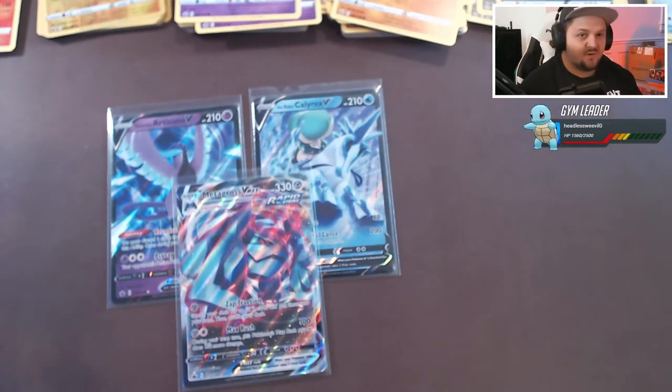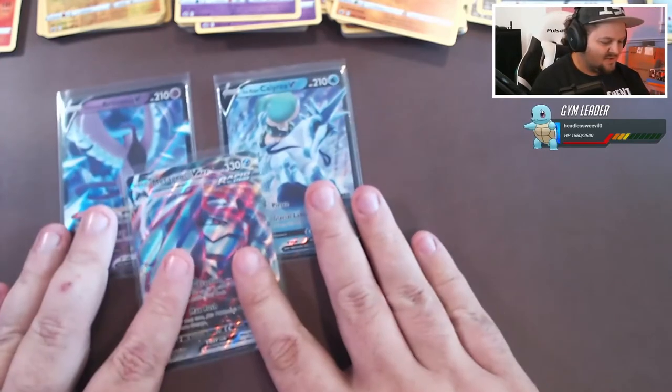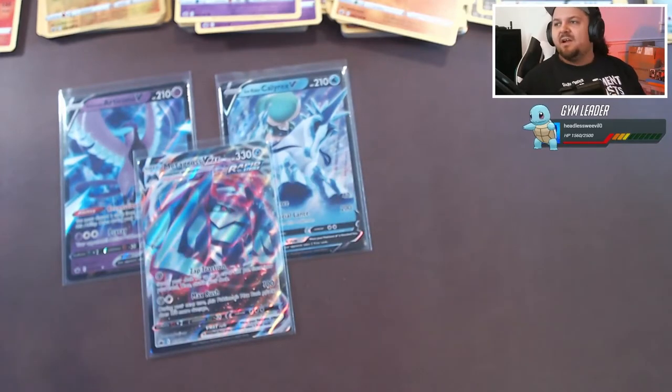What is that? Two packs? So we're at 24. So we're halfway through our opening today. We had 48 packs to open, and we've so far opened 24. So we're halfway through, and we've only gotten these three boys. But we're going to keep going.